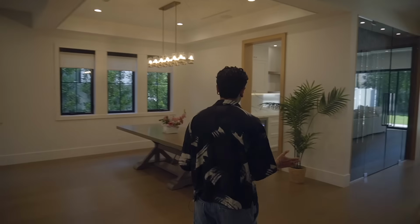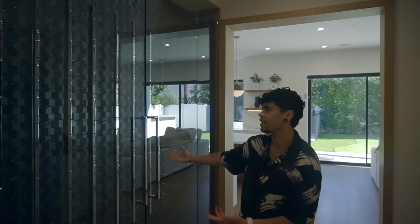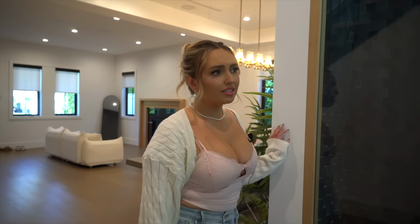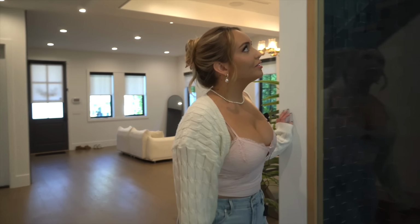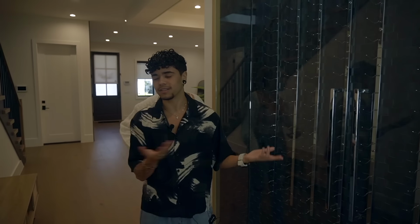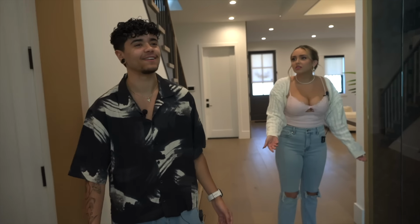Heading down here, we have a wine wall. It's a wine cellar. Are we gonna put wine in here? No, I was talking to my friends 10 minutes ago and I think the best thing is samurai swords. I think that's the best bet for something like this, personally. All right guys, comment, do we keep it empty or do we fill it with bottles or swords? Someone comes in and then has unlimited access to swords. I didn't think about that.